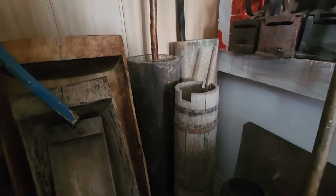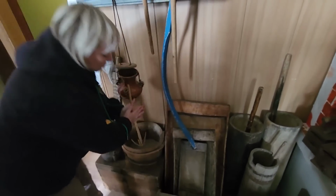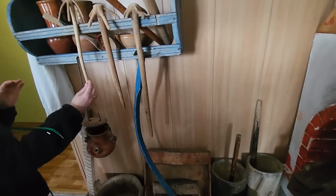Okay. So those are all for making butter. Also for butter. Butter. Oh, yes. Interesting.